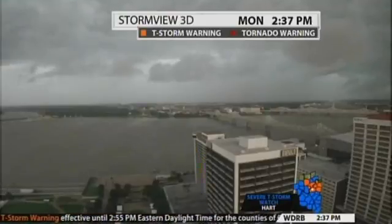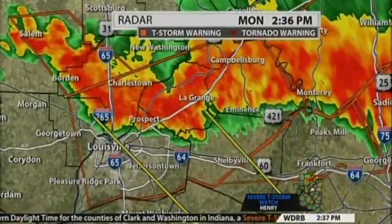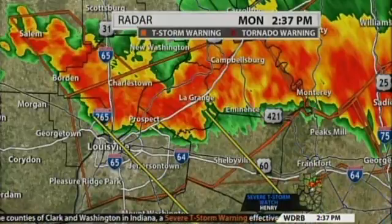From a flooding perspective, Rick, we're starting to see an issue here that may be developing, especially for the northeastern side of Louisville.